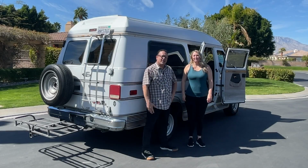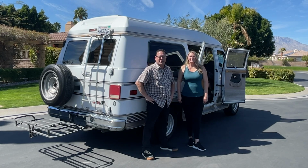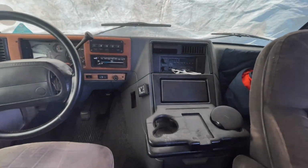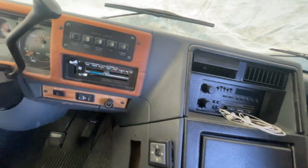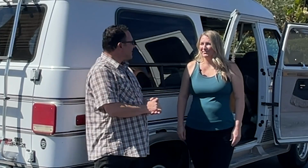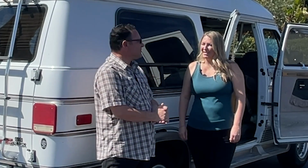My name is Brian. I'm from San Diego, California, and this is my van. She is a 1994 GMC with a high top, the Geneva edition. That's a classic. Yeah, she's a classic. And I love her. And does she have a name? Hart N Soul. I didn't even know that.